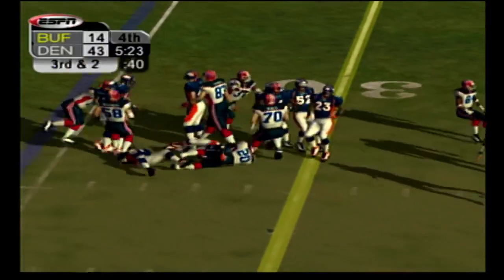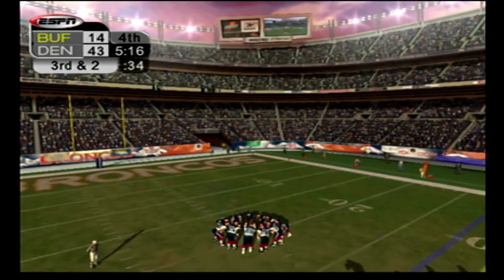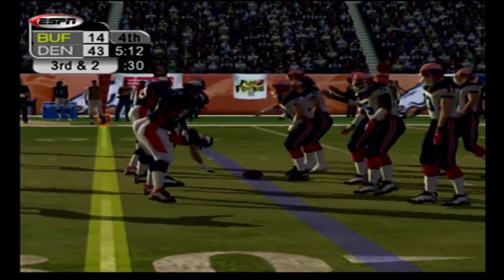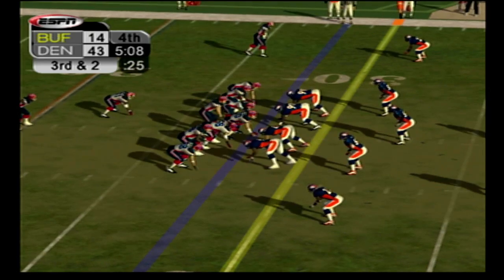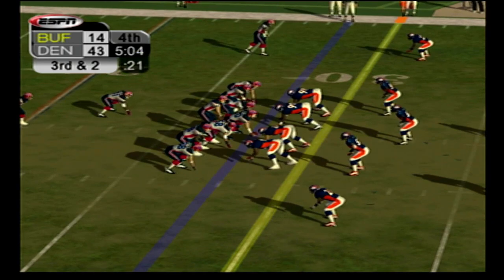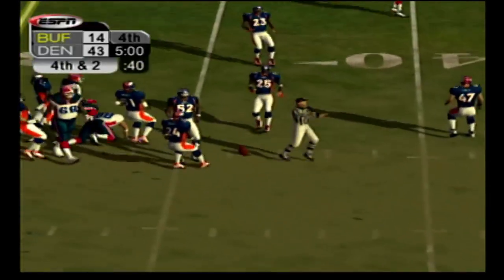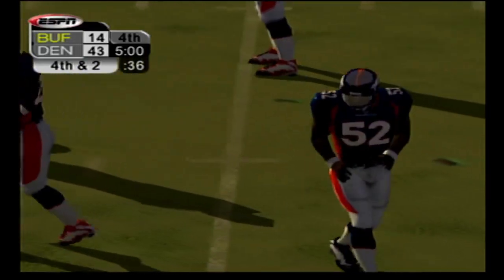Henry will get the carry on second down and gains about 3 yards. Bledsoe dumps it out left and they can't connect. Incomplete.